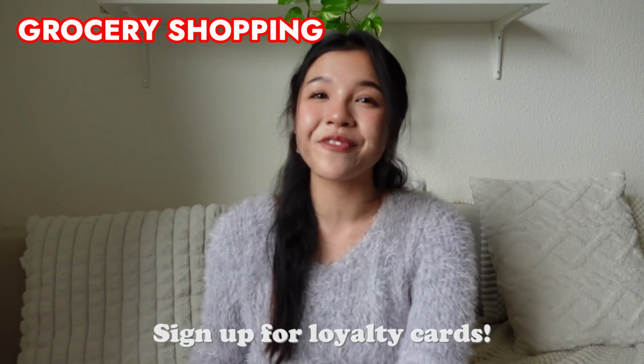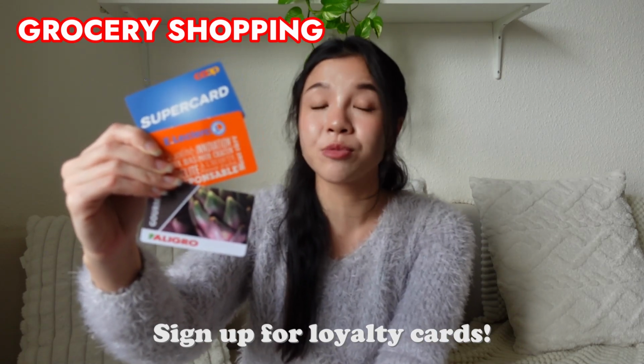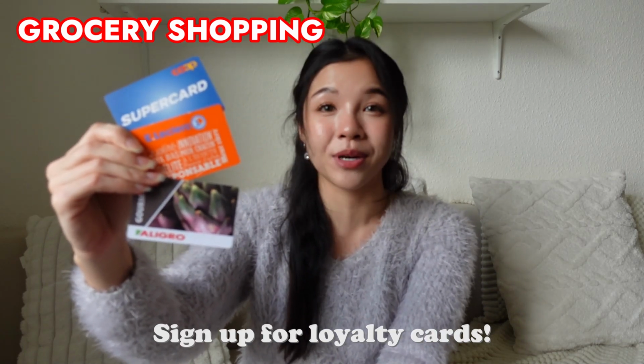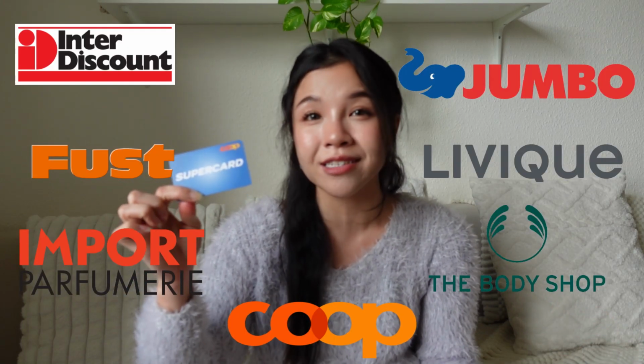Lastly, sign up for supermarket loyalty cards. Since you'll be shopping in the supermarket anyway, you might as well accumulate points that can be redeemed in the future. Once you are part of their loyalty program, you'll get offers, promotions, and even free gifts from time to time. Not only at Co-op, for example, but also at all of their partner stores.